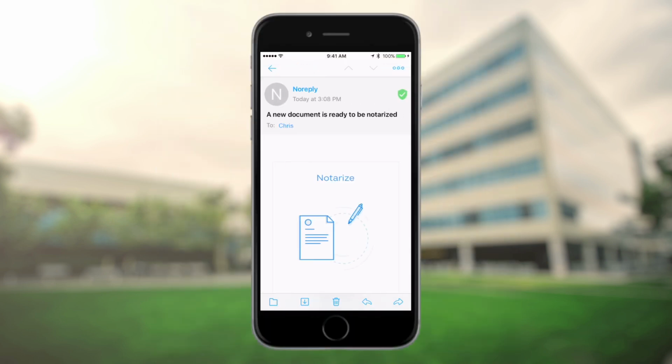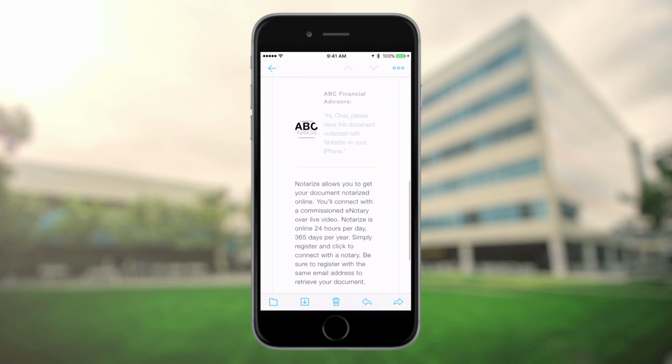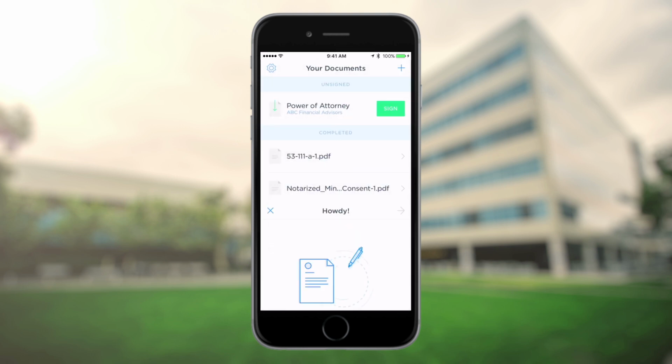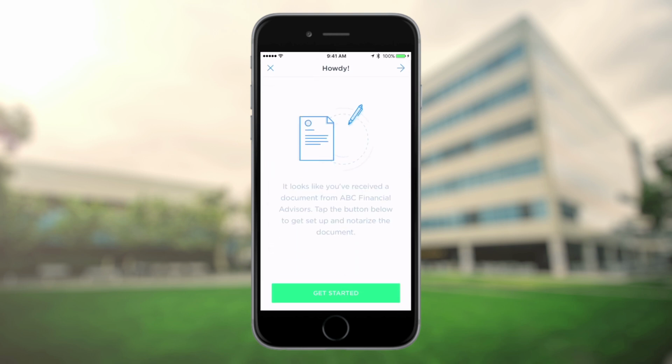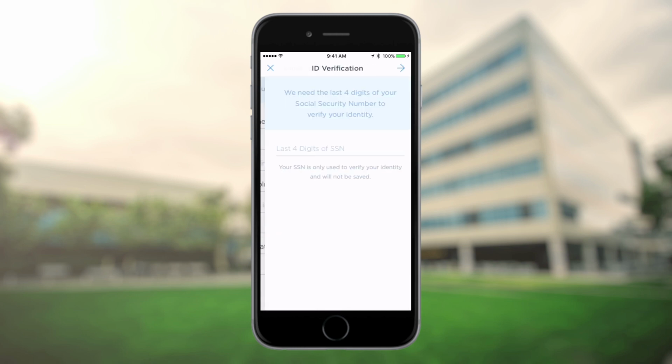The customer receives an email informing him he has a document waiting to be notarized. Tapping "Let's Go" will take him directly to the Notarize app to begin the notarization process. The first step is confirming his personal details, his name, address, and date of birth. Customers must confirm this information before every notarization. If this were Chris's first time using the app, he'd have to fill in his details, but since he's used Notarize before, it's already saved in the app.